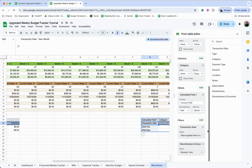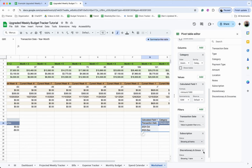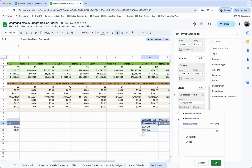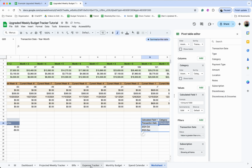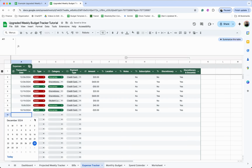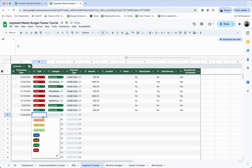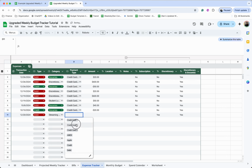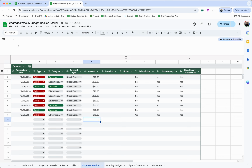And now instead of having discretionary and grocery, we're going to drag in subscription, and we're going to remove the discretionary and grocery. Now we don't have the option to click yes right now, and that's because there is nothing listed on our expense tracker. So I'm going to go ahead and add something. So let's go ahead and say for the 22nd, let's put a debit, and I'll put streaming service, credit card to $10. So now that we have the subscription option, we're good.